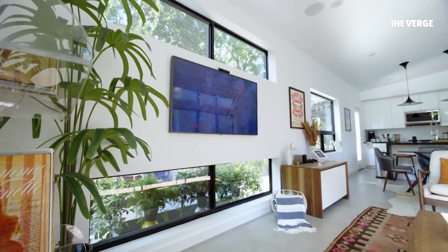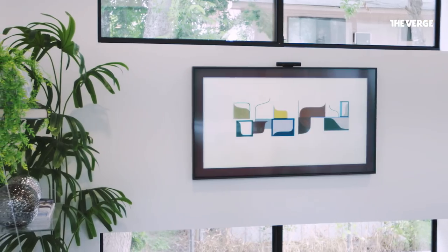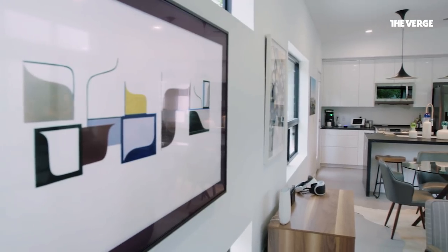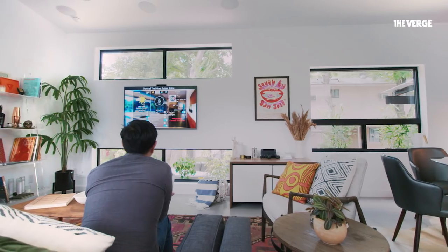When it's turned off, the TV doesn't have to be a rectangular eyesore on the wall. We can program it to display a piece of art, seamlessly folding into our interior design. There is one thing that has disappeared though, which, to be honest, threw me off the first time I sat down to use a TV. There's no remote. It's not just hidden, it's gone.